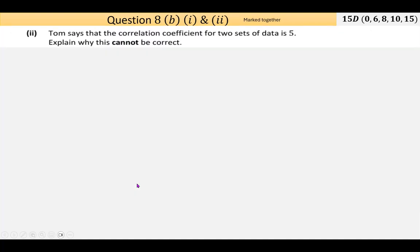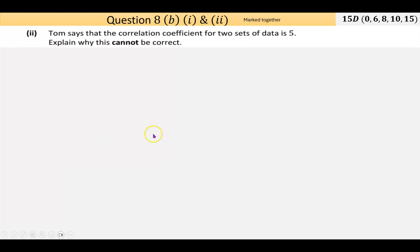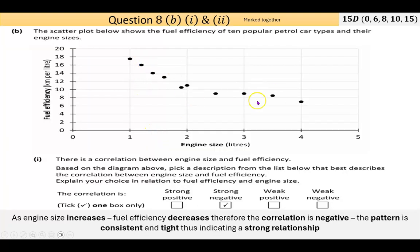Now, part B, part 2 says, Tom says that the correlation coefficient for two sets of data is 5. Explain why this cannot be correct. So they're kind of pre-wiring us to go, it's not correct. Why? Now, it's pretty simple. Okay, correlation scores are between 1 and -1. 5 is not within that range. Okay, again, 1 would indicate a strong positive. 0 is no correlation. -1 is strong negative. Okay, so our data there was probably like 0.8, 0.9.